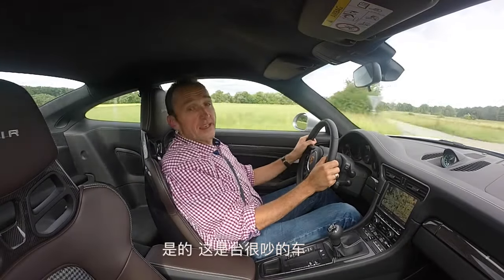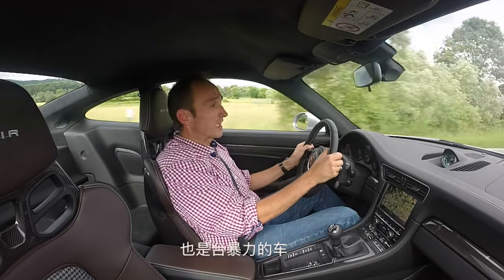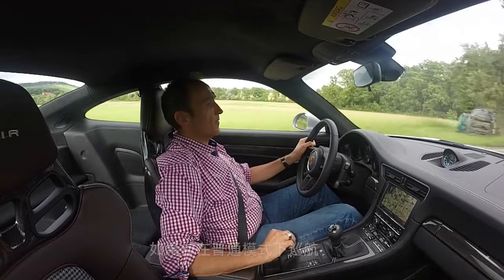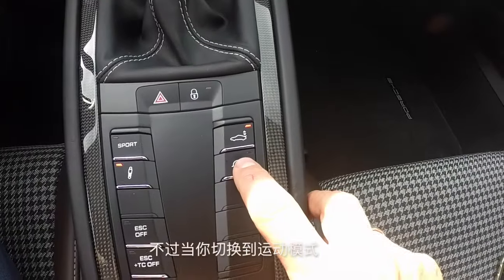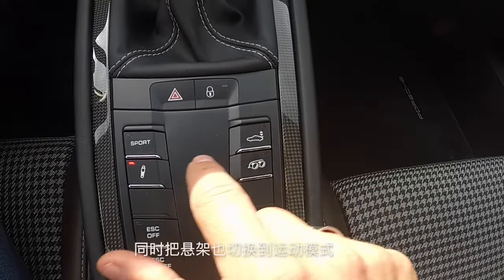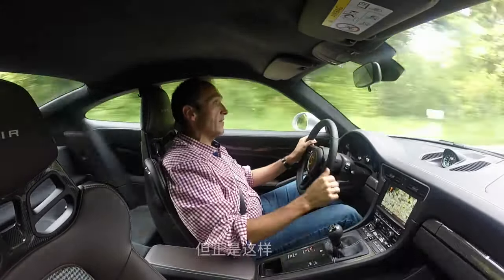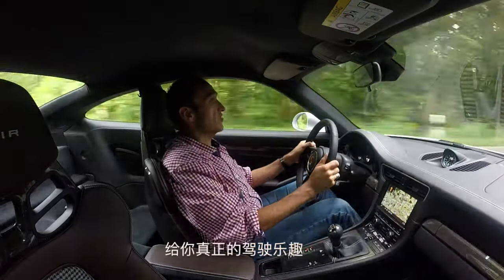Yes, it's a loud car, it's a powerful car, and it's a brutal car. But it's not a cruel sports car. If you cruise along with the regular setup, you still easily can handle the vehicle. But if you set it in sports mode and set the suspension in sports mode as well, it's gonna get quite bumpy and you have to work a little to keep the car on the line. But that's what makes a Porsche a Porsche. Really great driving.